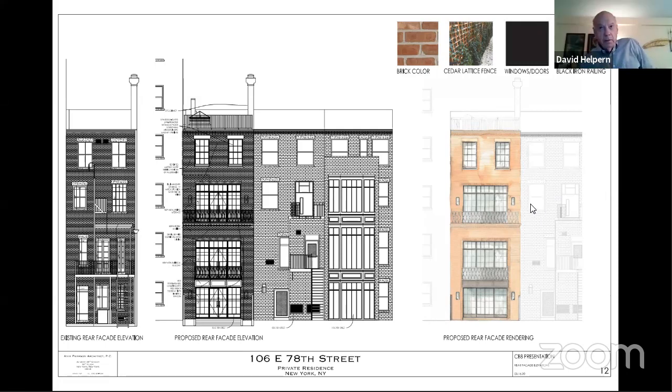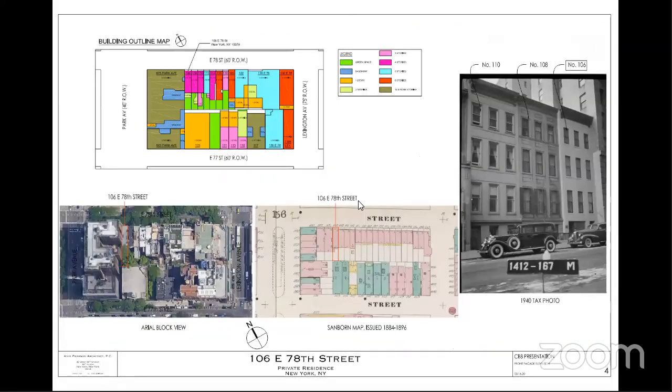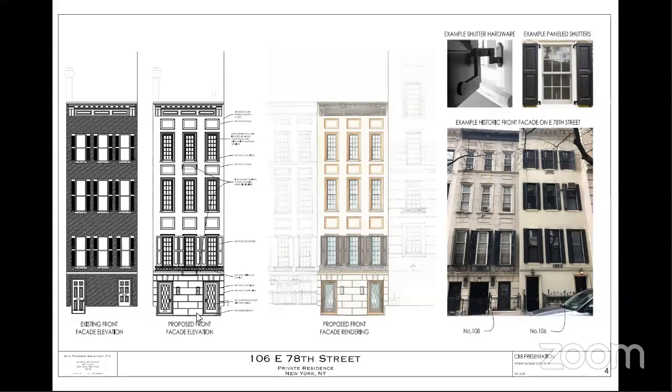Ask one quick question before we open it up. Is it stucco all the way down in the front, or is the lowest level, you talked about it being rusticated, is that stone or stucco? It's stucco. So everything is stucco. The entire facade would be stucco all the way down with a rusticated stucco detail at the base.